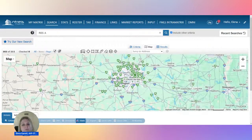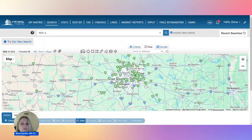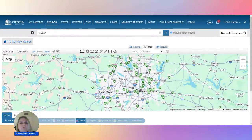To make it easier for you to see what is available, I think the best way for me to show you would be to create price ranges, because if the house is available but it is $10,000 per month to rent, obviously it may not be the best choice for you. So let's take a look at what's available.